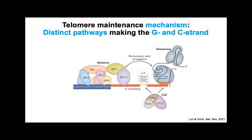So what do we know about telomere maintenance, the mechanism of it? We can really break down telomere maintenance, or the making of telomeres, into two distinct pathways. One is the G-strand synthesis, and another one is the C-strand synthesis. I already introduced what the G-strand is. I'm going to talk a little bit about the C-strand next.